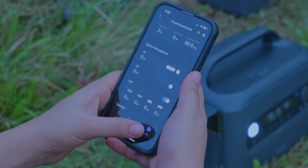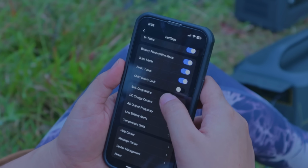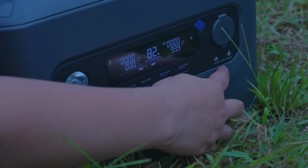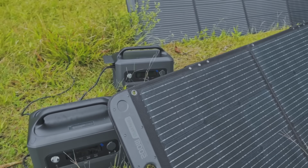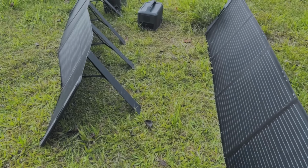I also love the fact that Ugreen included a child safety lock, which disables the keys and should definitely be a feature to have for every power station in existence. So if you're like me and you're looking for a minimalist design but have ultra levels of feature, solidly built, and reliable portable power station, you will definitely love this one.